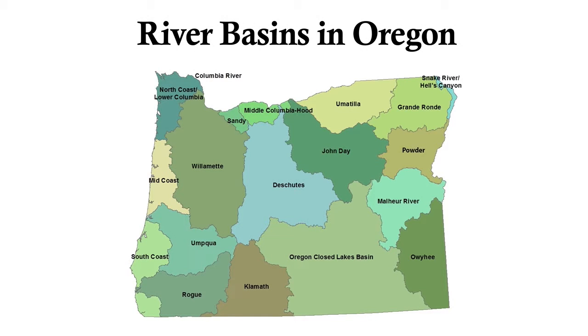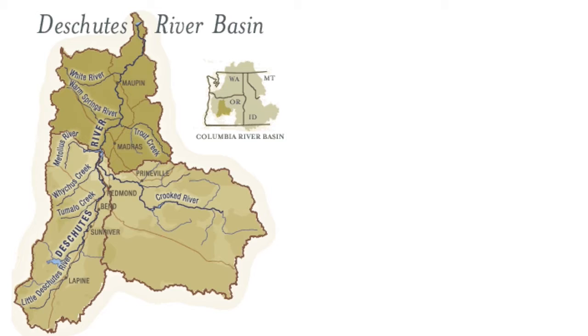A river basin is a region of land that water travels across both above and below ground and gathers in a central river on its way to the ocean. The Deschutes is the central river that flows to the Columbia and out to the ocean, making this the Deschutes River Basin.